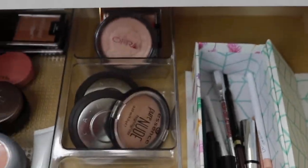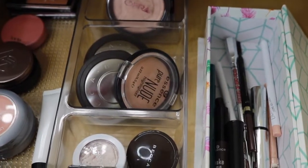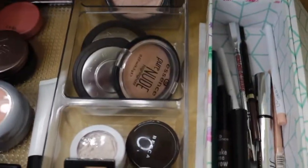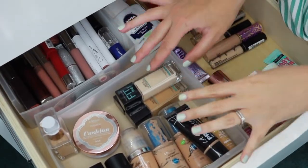And that is it for that drawer, which I think turned out pretty good. Obviously, you might not be able to tell a difference just looking at it, but I can tell a difference, and yeah, that's definitely a lot of stuff from that drawer. Alright, so I'm going to start with my foundations.